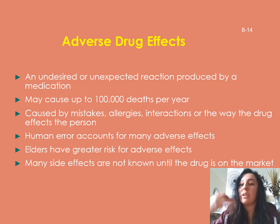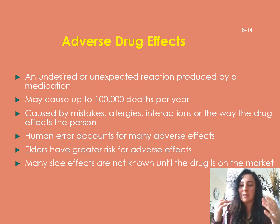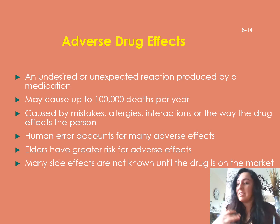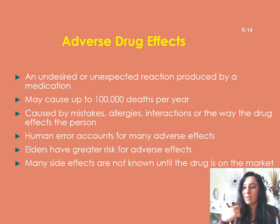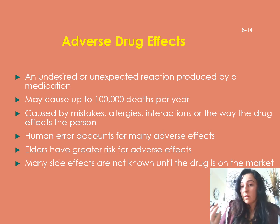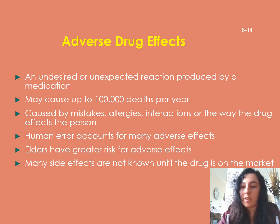Older adults actually have greater risk for adverse effects, and one reason is that sometimes things can be prescribed by mistake. If an older adult patient is already taking a drug for a particular disease, and then they're prescribed another drug for that, there could be some sort of drug-on-drug interaction that will result in adverse drug effects. Or it could just be medical error, since they use hospitals more often and see more physicians.